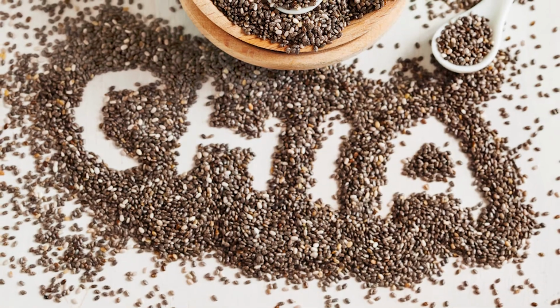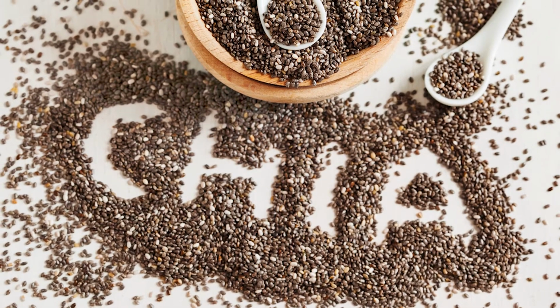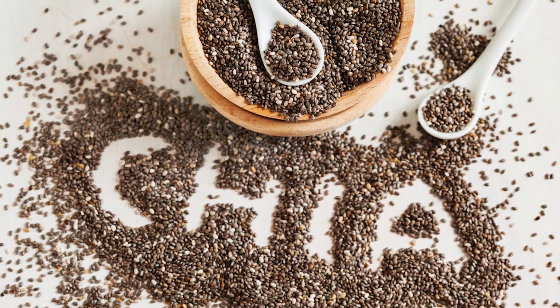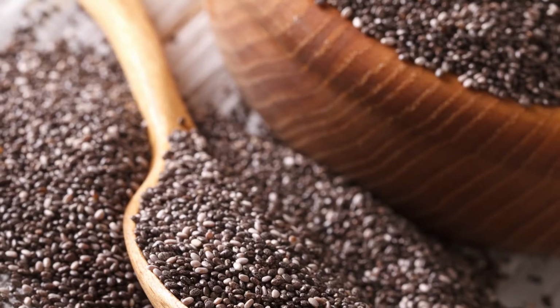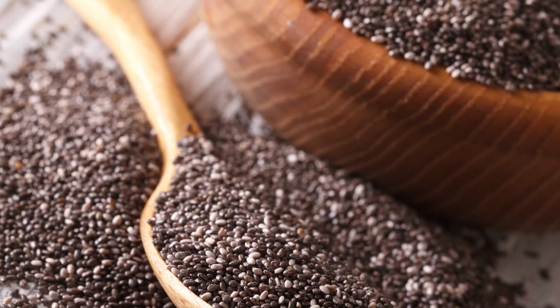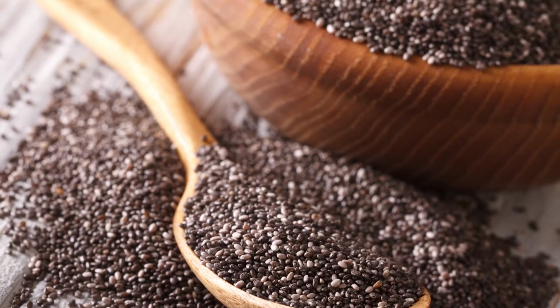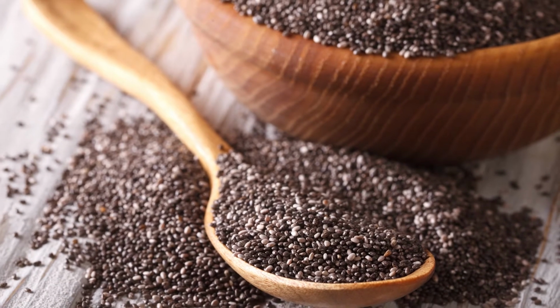Number 9. Chia seeds. With 9 grams of healthy fats, including inflammation-quelling ALA omega-3s, alongside a whopping 11 grams of fiber and 4 grams of protein per ounce, chia seeds can stabilize blood sugar, boost weight loss, suppress appetite, and can even help your body hydrate throughout the day. Put them all together and you have an inflammation-fighting superfood.